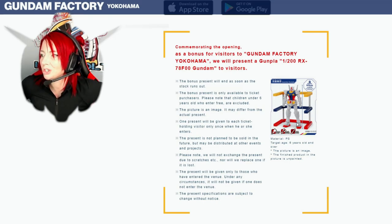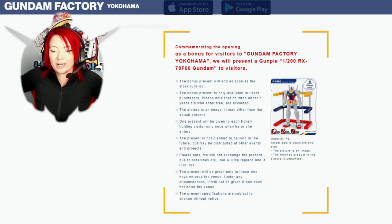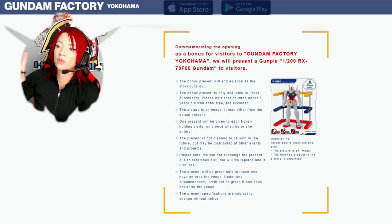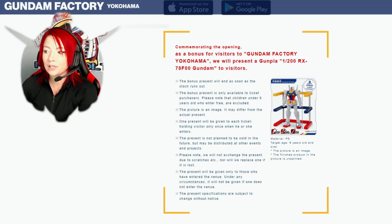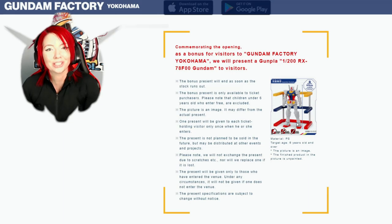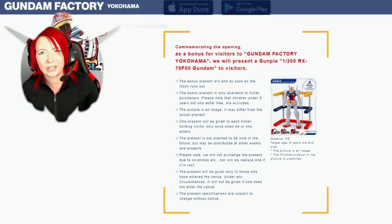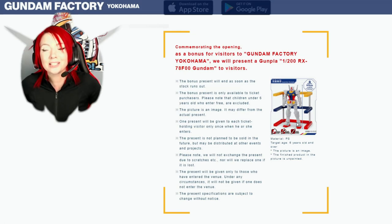Please note that children under 6 years old who enter free are excluded. Could you imagine that? I would just bring a whole schoolyard of children and then we'd get a whole bunch of kits. You know what though, that's kind of sad, because for school-age children or under six, that'd be a super sweet present to have as your first Gunpla. Although I guess the parents could buy it and then they could build it later. Anyways, I'm rambling. I'm sorry.